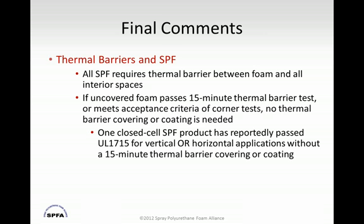If an uncovered foam can actually pass a 15-minute thermal barrier test or meets the acceptance criteria of these large-scale corner tests, no thermal barrier or coating or covering is needed over the foam. Again, I've only heard of one foam that's reported to have passed a UL 1715 test, either for a vertical application or for a horizontal application without a 15-minute thermal barrier covering or coating. There's only one. This foam has some special additives in it, but generally speaking, very few spray polyurethane foams will pass without a thermal barrier.